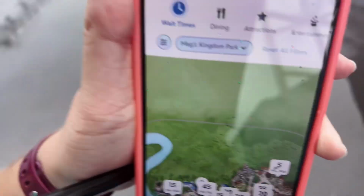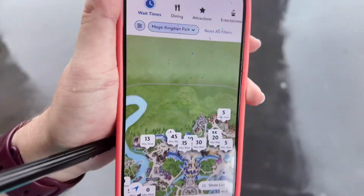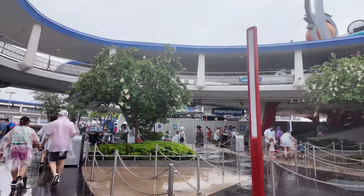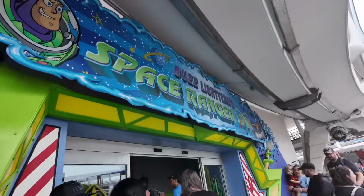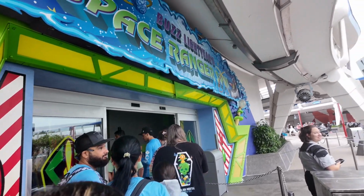It looks like the People Mover is 5 minutes as well, but the Haunted Mansion is still a walk-on. So maybe run over that way and do the Haunted Mansion real quick. I want to try to do as much as possible before the rain ends. It is extended now to about 11:30, so we'll see, but definitely we'll recap the day at the end of the day, actually. Says it's a 5-minute wait. It's probably about 5 to 10 here. And Space Mountain did end up being about 10 to 15, so it was perfect timing.